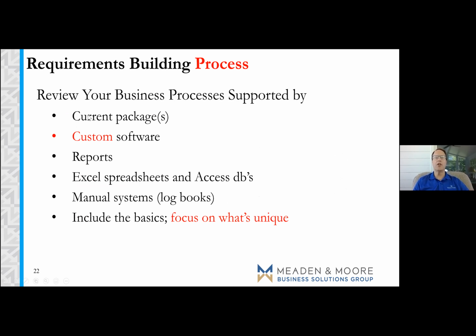In the requirements building process I'm going to walk you through, you certainly want to take a look at what you are doing in your current systems. That's usually the lion's share, and maybe it's the trivial many. But where we often spend a lot of time with our clients is looking at those custom software and custom reports. What are people still doing in Excel, Access databases and spreadsheets that the software wasn't able to support, so you had to go outside the system? We'll also look for things like manual logbooks at the receiving dock or the shipping dock to see if people are grabbing data that they don't have otherwise. And you certainly want to include all of the basics.